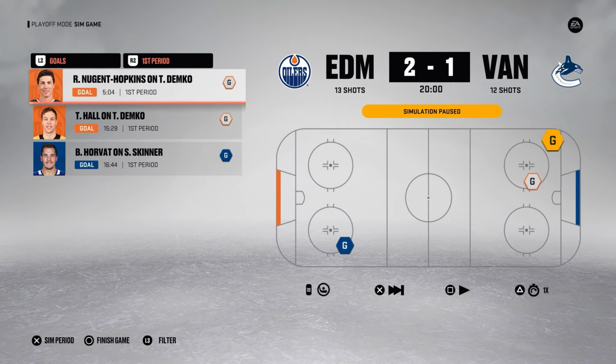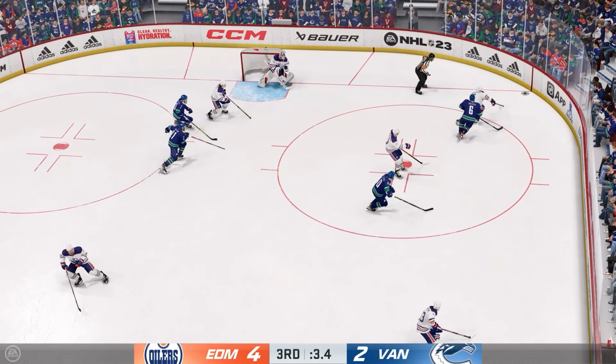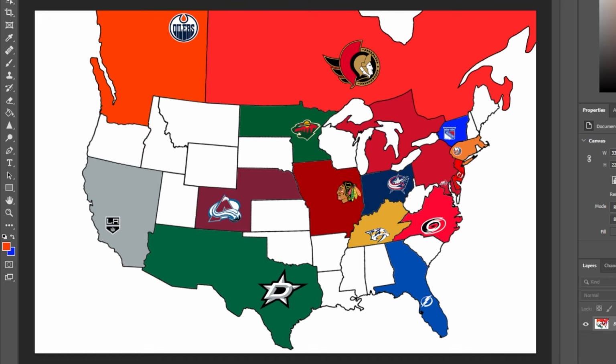The offense from Edmonton's going to work early, as they're going to be picking up 2 goals in the first period. In the second period, Edmonton and Vancouver are exchanging goals, so this game's going to be a lot closer than I was expecting. But late in the third period, Jesse Puljujarvi is going to be potting the insurance goal, and the Edmonton Oilers are going to cruise to a 4-2 win. If we're being completely honest though, Edmonton should have scored about 10 goals, let's be fair. So with round 1 in the books, we've already seen a ton of changes, but it's not enough, so let's keep on rolling until we have our winner.